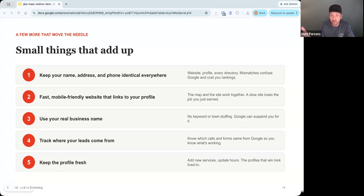And then of course keeping the profile fresh, right? If you have a new service, go back and add it in. If you took off pressure washing, you don't want to list it as a service, so go take it out. Google likes matching those up. Like holiday hours, if you've changed your hours, just keep it updated. The profiles that we see win are the ones that look the most lived in, I guess you can say. So hopefully that all helps.